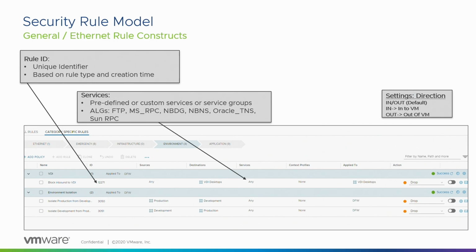And then finally, we have our context profiles, which are used for layer 7. And the applied to field, which we talked about in the last slide, tells it where this rule should be installed, or what VNIC it should be installed on for what VMs. We have our actions of allow, deny, and reject. And then finally, we can set the direction, by default in and out, or in, meaning into the VM, or out, meaning traffic leaving the VM.